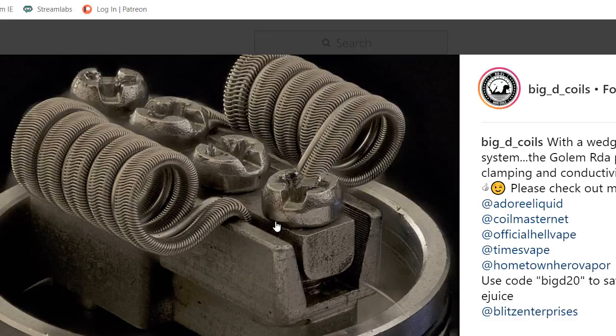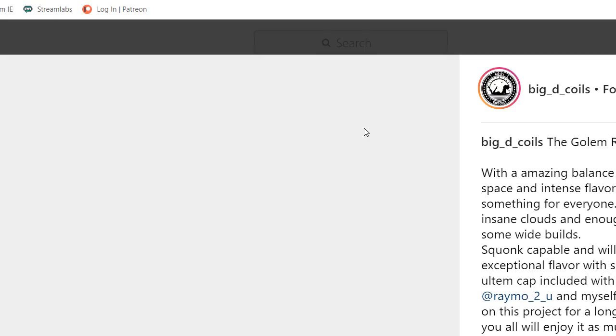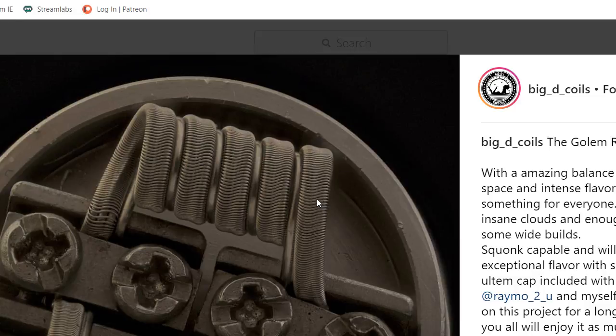Some aliens in the Gollum RDA, paralleled with a piece of round wire, probably 26 gauge maybe. Beautifully done. That's a nice shot, man. That top there is really nice. Nice curve on his alien. Looking really nice, Mike.